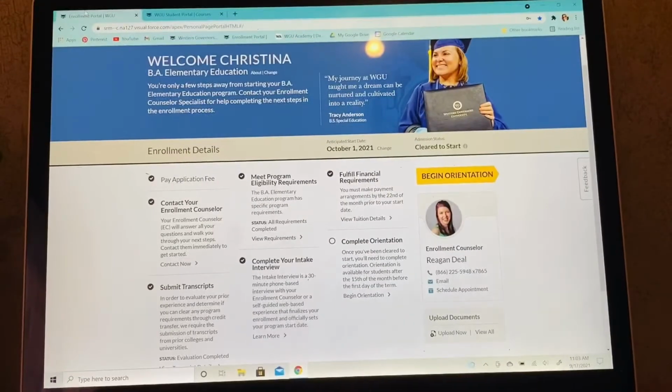Okay, so this is the overall layout for my enrollment portal. This is my enrollment advisor. I filled out my financial requirements. I paid my application fee. That was the first thing. I had to contact my enrollment advisor. That was the second thing. I already met my program eligibility requirements before submitting my transcripts, completing my intake interview, and then financial.